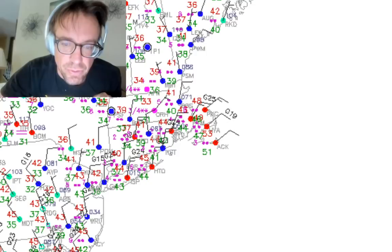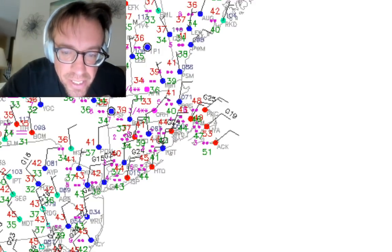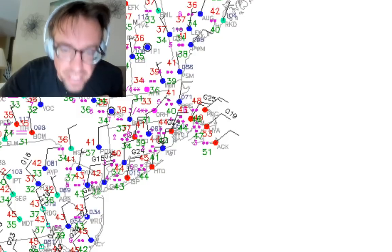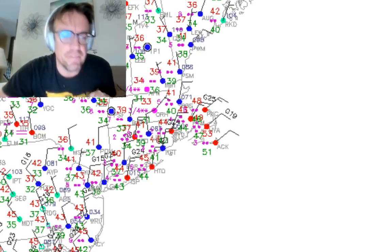Winds already gusting up to 25 out there on Cape Cod. Those are going to continue to ramp up. Temperatures rising, 53 over 51 out there, Martha's Vineyard. Could even get into some supercell storms here on the northern nose of that instability axis, but the RAP model and the HRRR really keep that instability axis pinched off over the Gulf Stream.